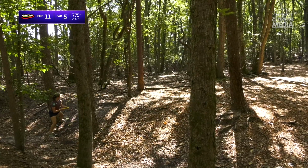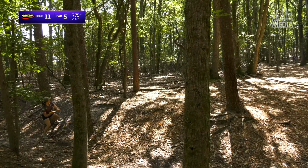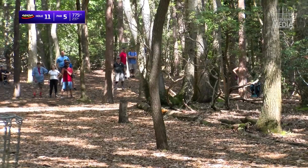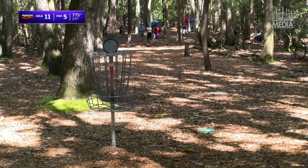Lisa's on the left edge of the fairway, in the bottom of the ditch as well. That's about 230 feet from the basket. She's got a big right forehand up high. And that looks like that's going to finish at the basket as well. Wow. And she's right up under it.